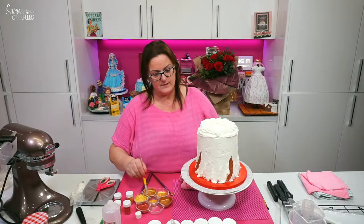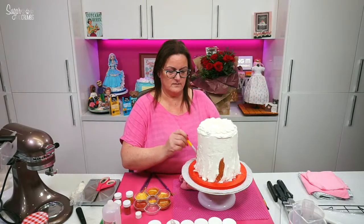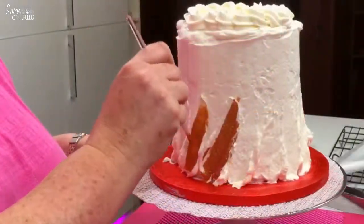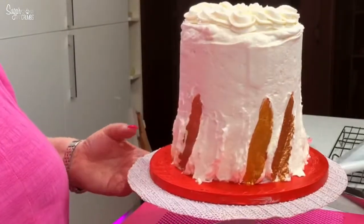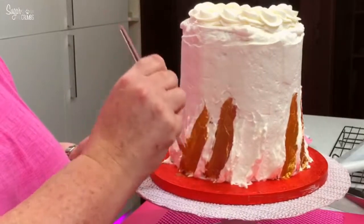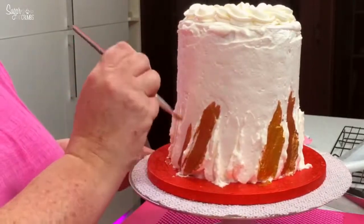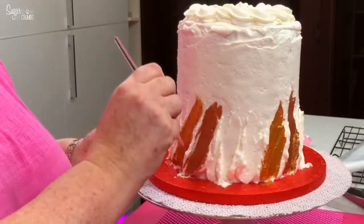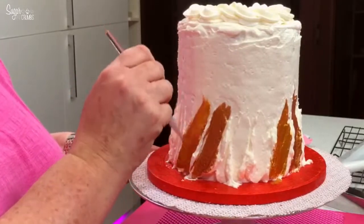So I just wanted to see what this was like painted up on here, you see. Does it look any good? You lot tell me what you think. Just something I've thrown together. It's thrown together, is it?